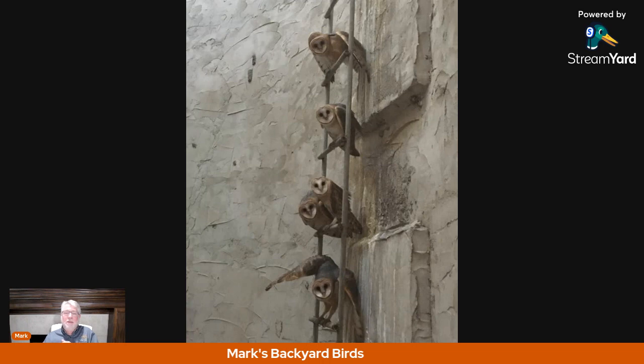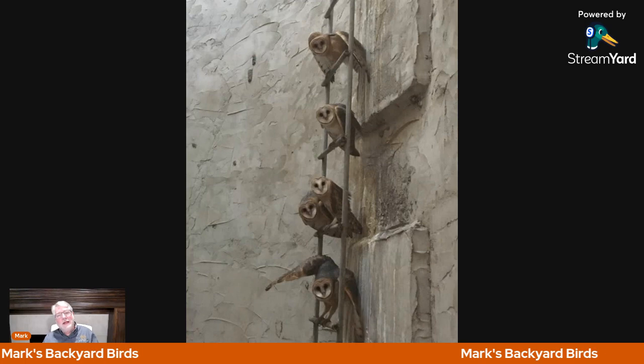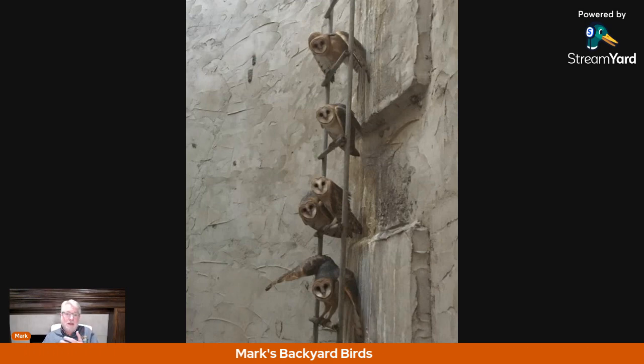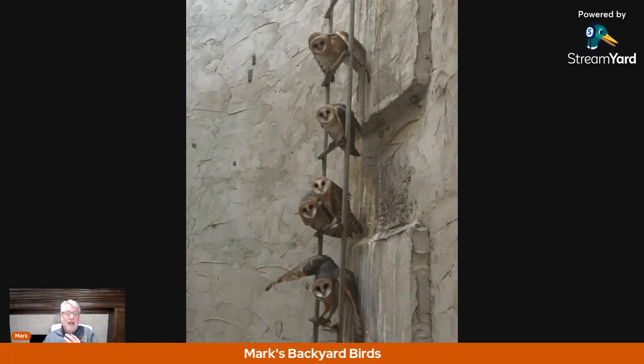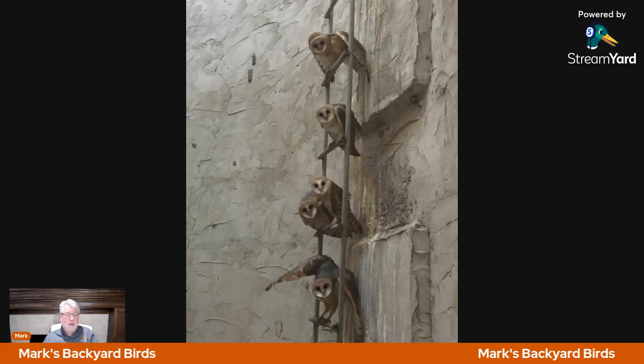So they do have lots of babies. So why did they decline? Well, we talked about the great horned owls eating them, but habitat disturbance is so much. They need mice, obviously, and voles to feed their babies. And in years when they have lots of babies, they are consuming huge amounts of mice and voles, which of course is a help to farmers.